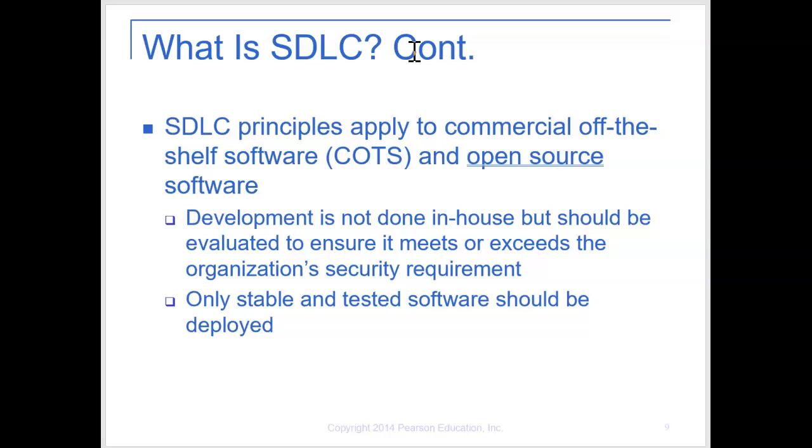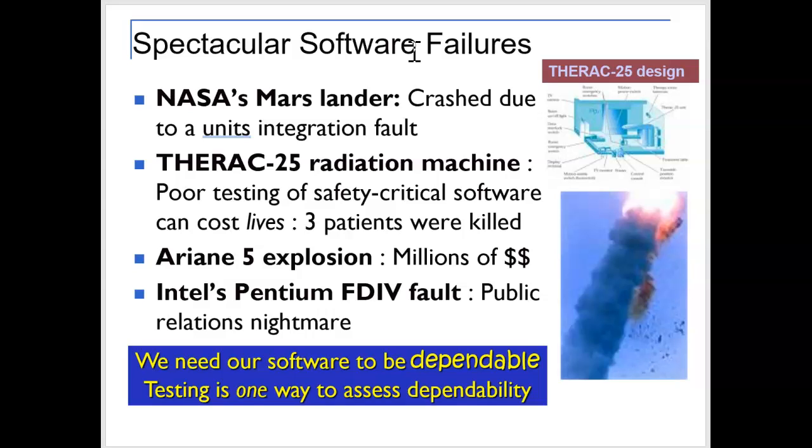So only stable, tested software releases should be deployed on production servers to protect data availability and data integrity that we've been talking about through CIA. The operating system and any application updates should not be deployed until they have been thoroughly tested. I usually test in a developmental environment called dev, then user acceptance testing, which simulates the production environment. And once I go to production, I still monitor it for changes or problems in its first couple of days, because the failures can be spectacular.